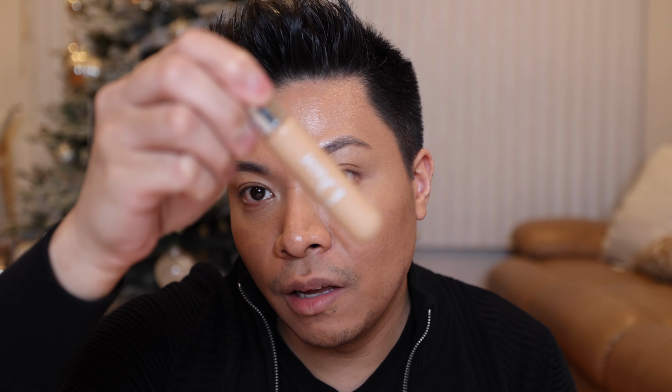Would I wear it again? Maybe. I would say this will probably be my concealer for when I go out. If it's day to day, I still love my Dior Backstage. I love this for every day. But maybe for when I go to dinner, I think this would be lovely to use.